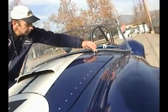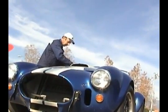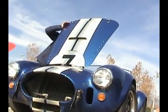The blue one I've had for 4 years. It was already restored when I got it. I did rebuild the engine, and I've rubbed the paint out. Other than that, it's just as I got it.